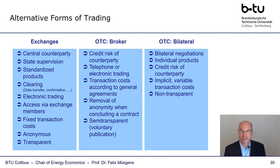So you can talk to, but it's not the trading department. It's typically an origination department or some other specialized department, which then evaluates the risks and the chances associated with trading electricity for 2040. And then you bilaterally negotiate this individual product in terms of how it is specified, how the contract is looking, and also how and when it's delivered, and what the price is. Of course, here, if you negotiate from the beginning bilaterally with EDF or RWE, you have, of course, always the credit risk of the counterparty.